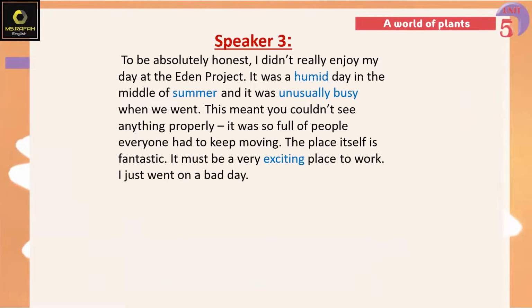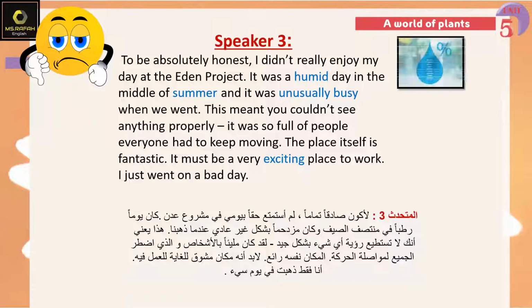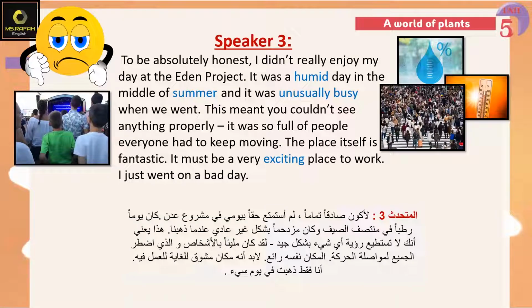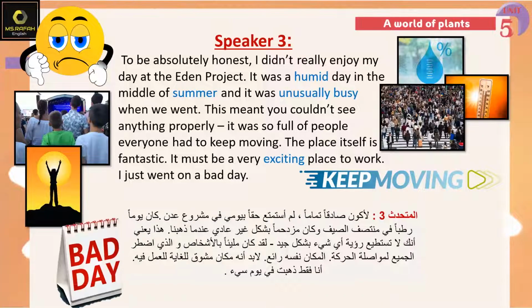Speaker 3. To be absolutely honest, I didn't really enjoy my day at the Eden Project. It was a humid day in the middle of summer, and it was unusually busy when we went. This meant you couldn't see anything properly. It was so full of people, everyone had to keep moving. The place itself is fantastic. It must be a very exciting place to work. I just went on a bad day.